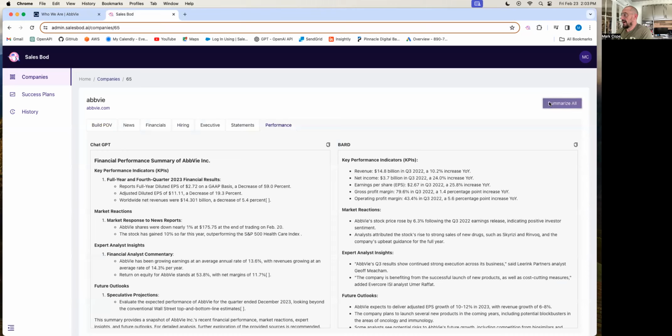And I can compile all this into a success plan. So I use this every day with prospects. And so this gives me a nice little summary that I can start using with these prospects. So now what it's doing in the background is taking all this information, dumping it into ChatGPT to give me a nice little summary under the headers of the success plan. So it does take a little bit of time, but it's worth it.